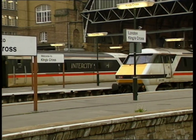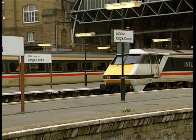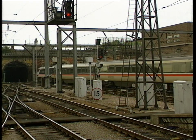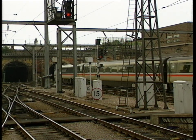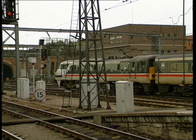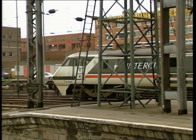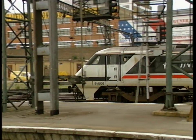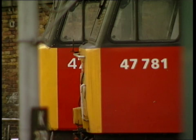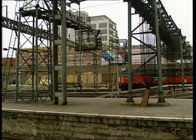Streamlined locomotives were first introduced here by Sir Nigel Gresley. The Class 91s usually push their trains into King's Cross, as seen here. The train is driven remotely from a DVT, or driving van trailer. As the train passes, it reveals a pair of diesel locomotives of Class 47. These were the last types of locomotives to be seen regularly at King's Cross in recent years.